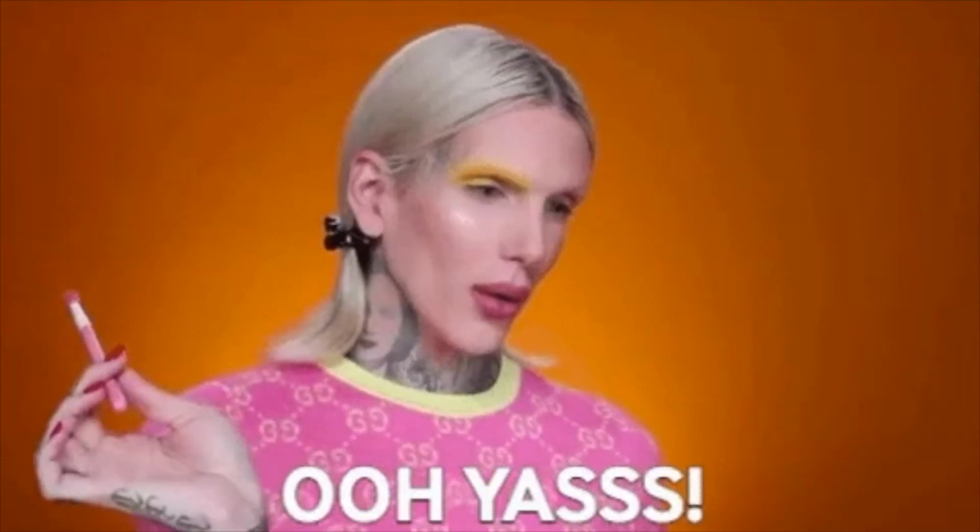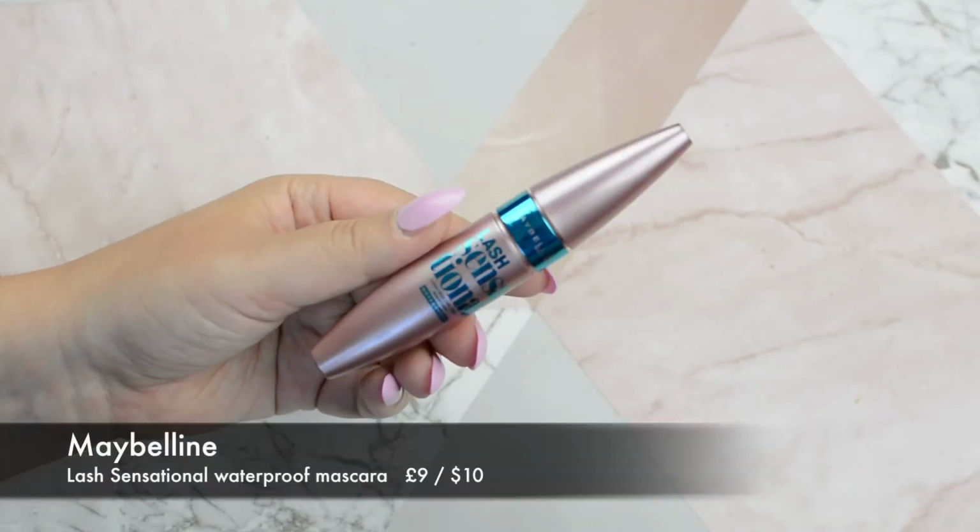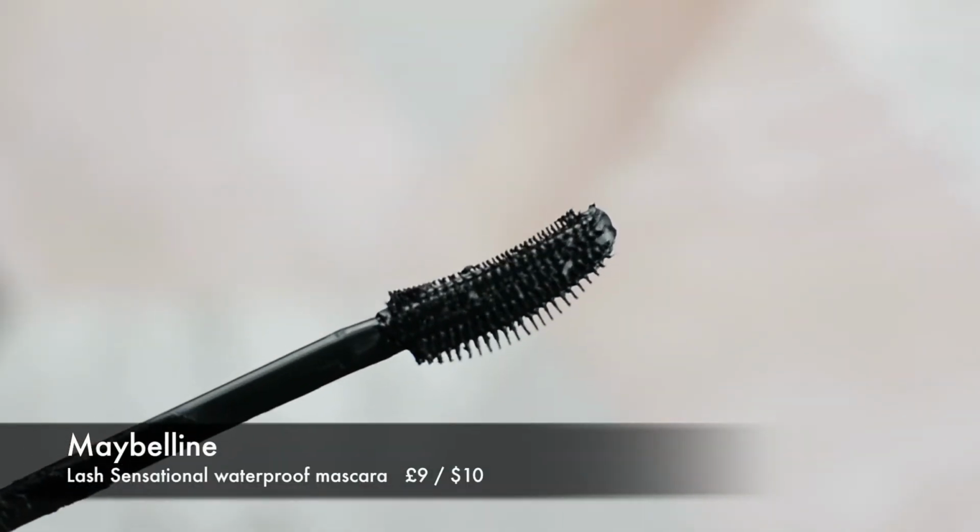I'm gonna apply Velour Liquid Lipstick in shade Mannequin. And this is a Jeffree Star formula, so we know it's gonna be good. It's not my first Velour Liquid Lipstick. I'm gonna give it a second to set, and then I'm gonna go over with First Impressions, the clear lip gloss. While we're waiting, I'm gonna go for Maybelline Lash Sensational Waterproof Mascara.